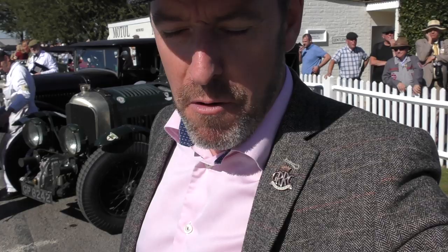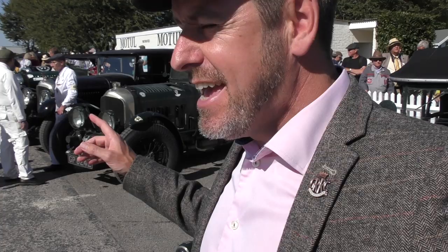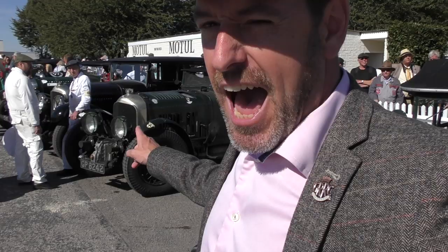Behind me is a 1930s Bentley Blower, and I'm just about to be run over by another one. My mate Martin, who drove the Metro 6R4 in the video I put up when Bess and the Speed was on, is racing the Bentley Blower in the Brooklands Trophy. He's fourth on the grid, and I really wanted to cover the race.